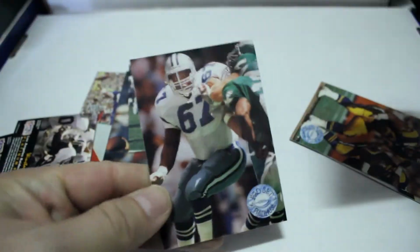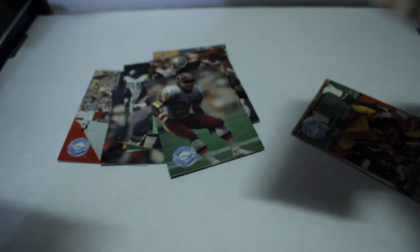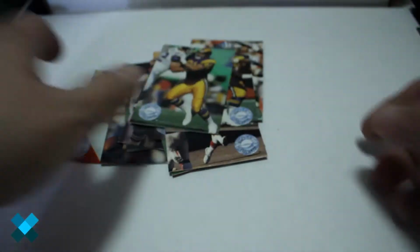Don Beebe, Dan McGuire, Darrell Thompson, Russell Maryland, Kavaris McGee, Winston Moss, Darryl Green, Todd Bowler, Mel Gray, and finally out of this one, Eddie Brown. Oh, two more, Tom Newberry and Kevin Green. We might have already did those.